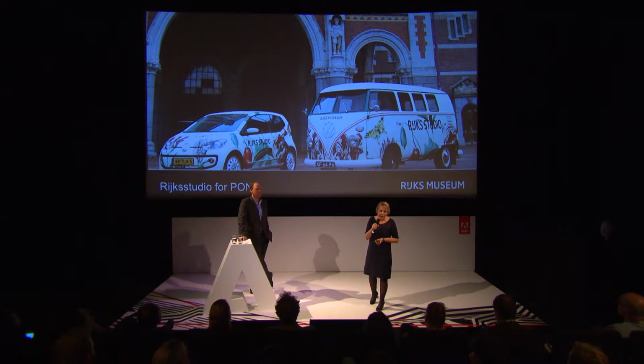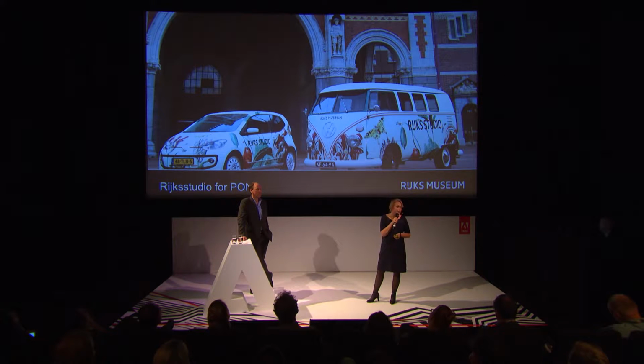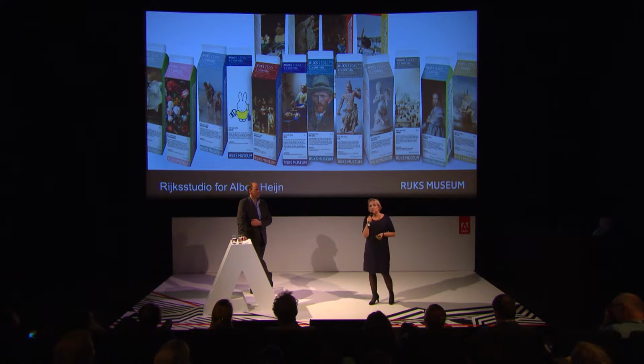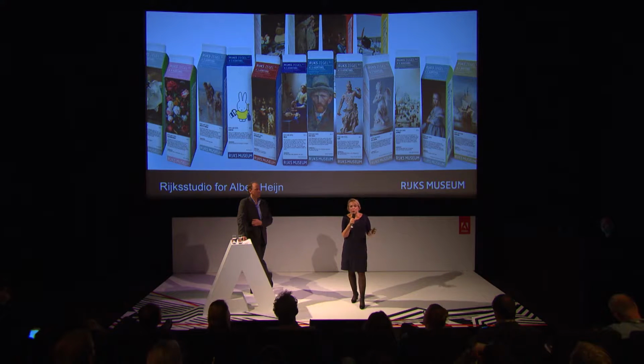A very popular one is Pon. We put the flowers on the vans, and they got a lot of questions for these vans later, although they were meant for the opening of the launch of Rijksstudio. Another, completely different way, just to reach new audiences, is a partnership with Albert Heijn. We put 16 pieces of art on our milk cartons. And the idea behind that was to get a discussion at the kitchen table, on a low-key, low-profile basis, just a normal discussion about art, because we think that you don't need to have a lot of information about the pieces of art.